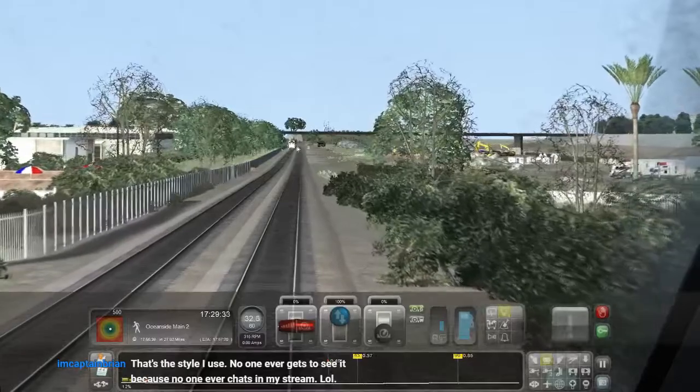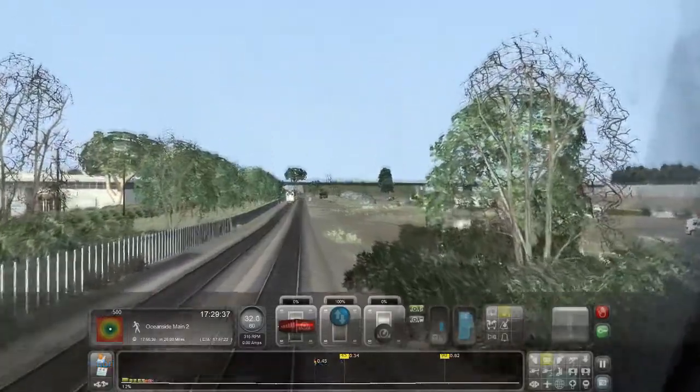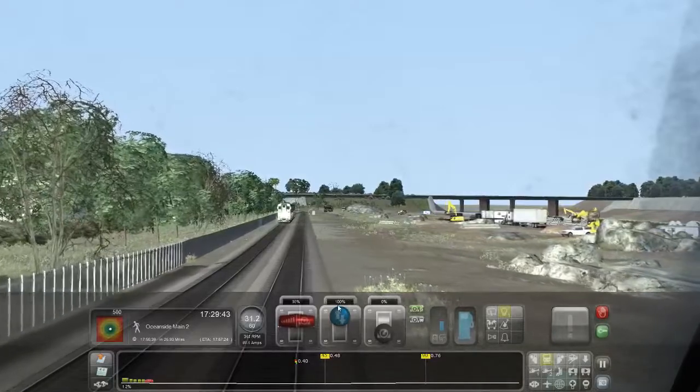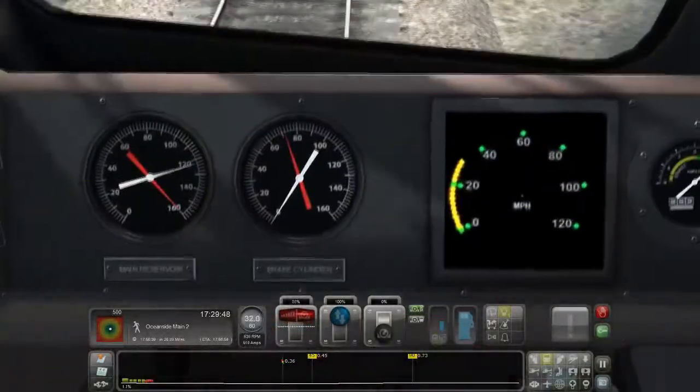Oh, so that's the train that I had to wait for. I'm slowing down, definitely, until it tells me to... Okay, all green. Speeding up. Turning off handbrake.